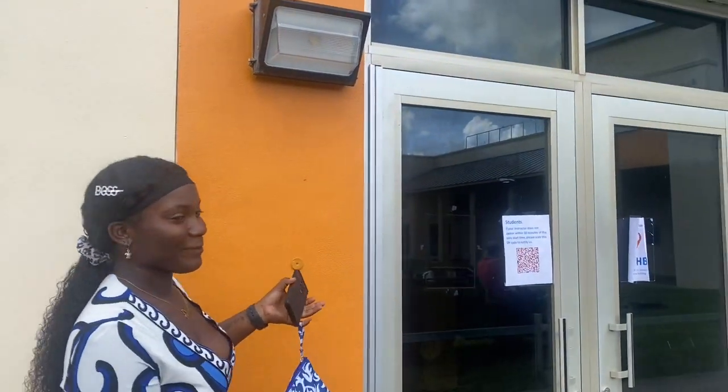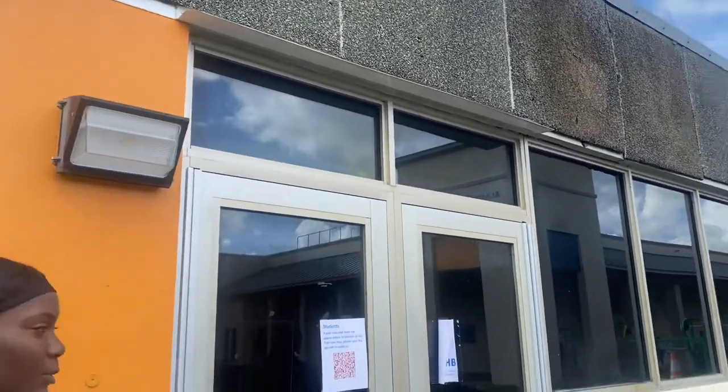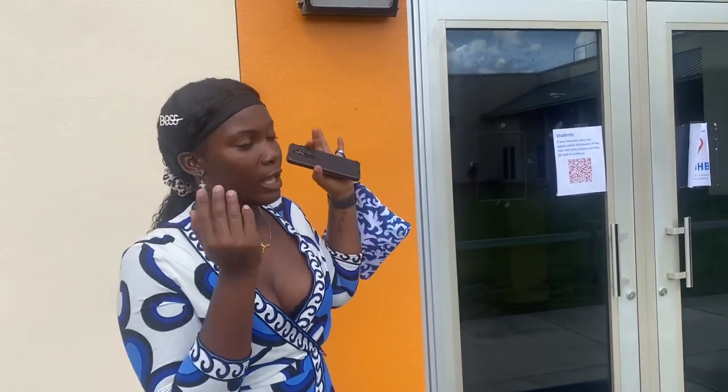Let's go. Anyways, so this is the music building, where we hold any type of music classes, our band, chorale, and any other ensemble practices. It will be in this building. Behind it, there's the annex building. That's all the offices of professors, doctors within the music department.